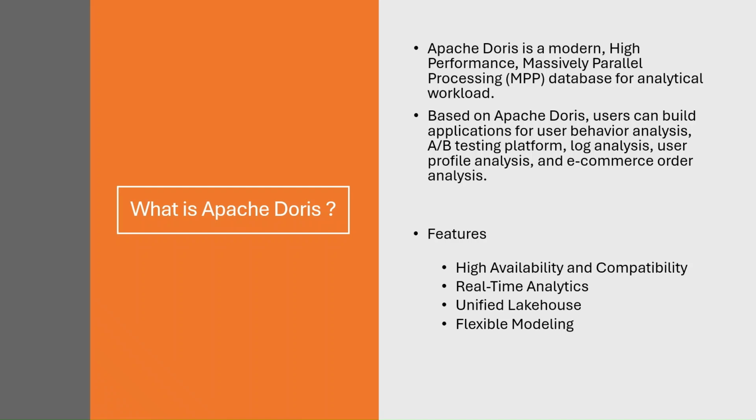So, what is Apache Doris? Apache Doris is a modern, high performance, massively parallel processing database for analytical workloads. It is designed for real time analytics and batch data processing. It is built to simplify data analysis and support various business intelligence scenarios. So you can imagine it as a tool that makes analyzing tons of data fast, easy, and fun. That's Apache Doris for you.